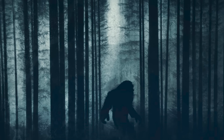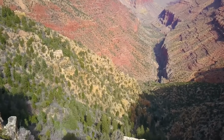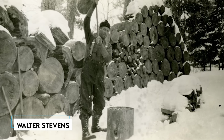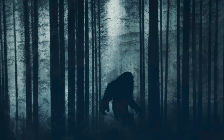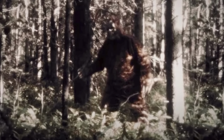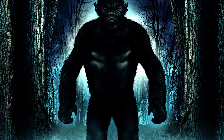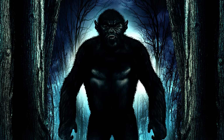The first sighting of the ape-like monster near the Grand Canyon dates back to 1903. Ingvald Walter Stevens, an explorer who had an encounter with the beast, described it as a large, hairy humanoid creature similar to the legendary Bigfoot or Sasquatch. He revealed that it possesses immense strength, agility, and the ability to move stealthily through the rugged woods of the canyon.